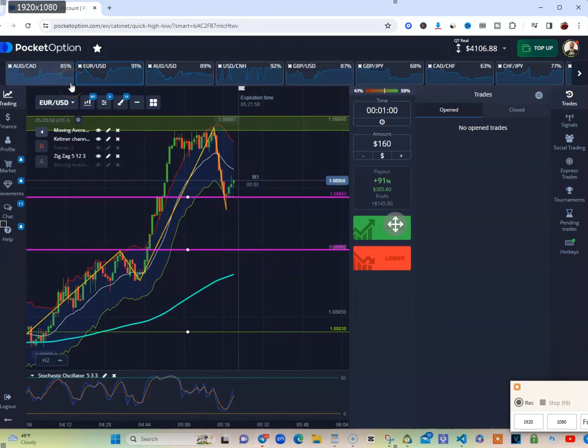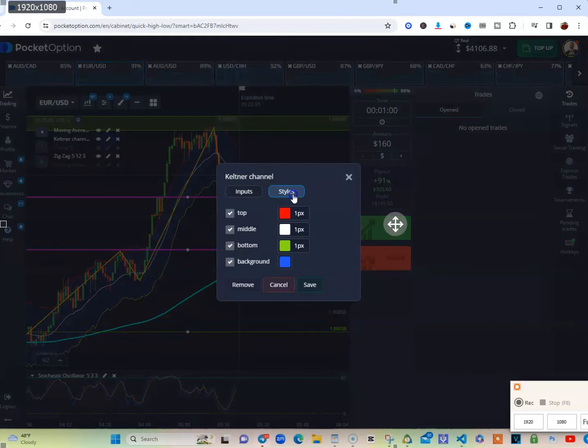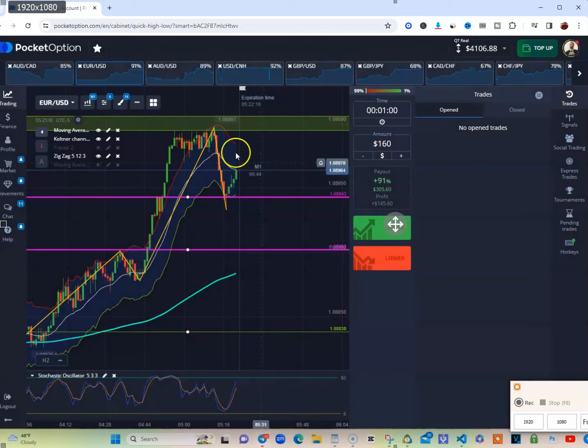People was asking me as far as my Keltner channel, why I look different now. It's the same. My only thing I did was go to style, and I did the top for sell, basically red, middle white, and then the bottom green to buy, and then save that, just to add a little more sauce to it. Ain't nothing too different, nothing too crazy.